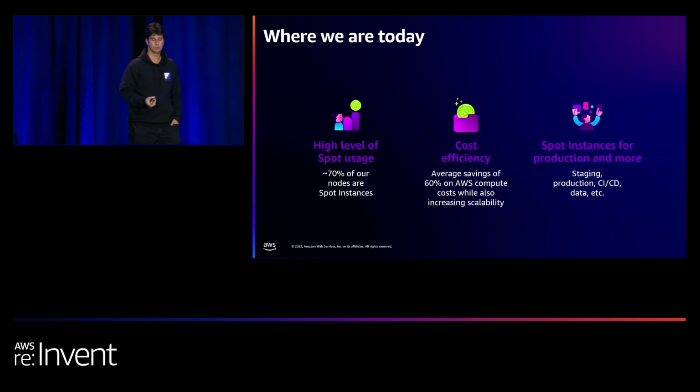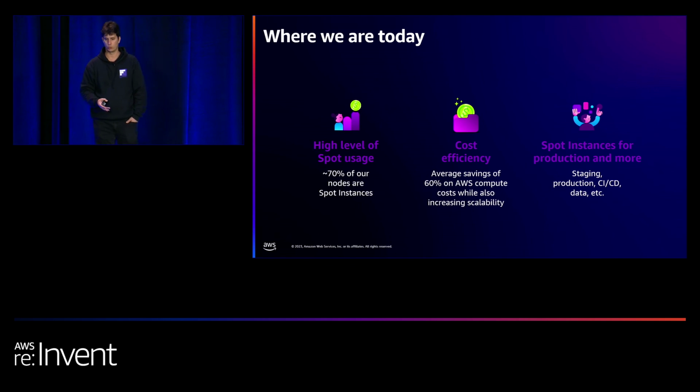Where we are today. We have high levels of spot usage, more or less 70%. This depends on the time. Sometimes we reach 80%, and we don't go further because we don't want to. But we usually have 70% of our nodes in production running on spots. We had an average saving of 60% on AWS compute cost at the end of this journey.